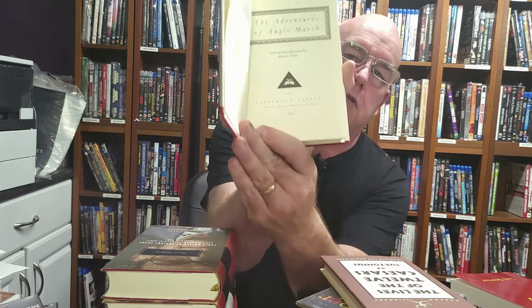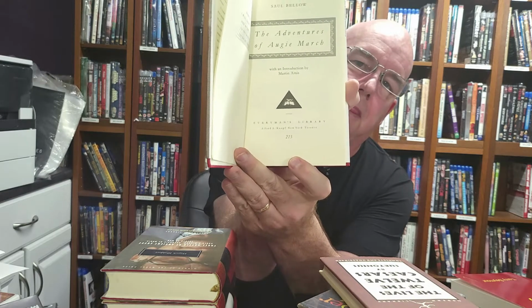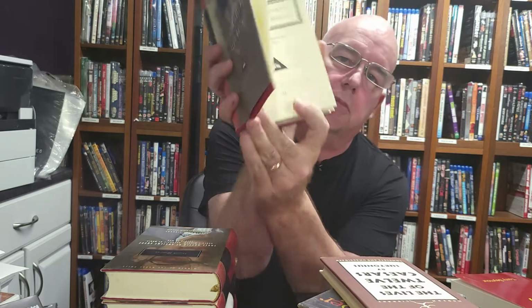The Adventures of Augie March by Saul Bellow. See what these volumes are like. You know what I mean? They're great books. You can't go wrong if you buy an Everyman's Library. You're going to grab one of the classics that are just good, right? And this one is numbered. Just to remind you, this one's number 215. You can see there on the title page, right? That's where you'll get the number.